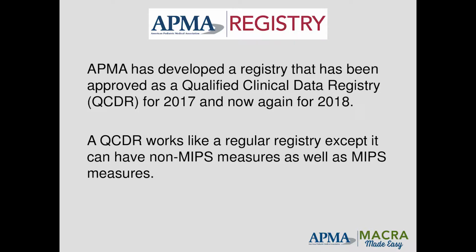Dr. Jim Christina is the CEO and Executive Director of the APMA, and he's going to talk to us about registry reporting. So Jeff mentioned that APMA has developed a registry, and he mentioned there's different types of registries.